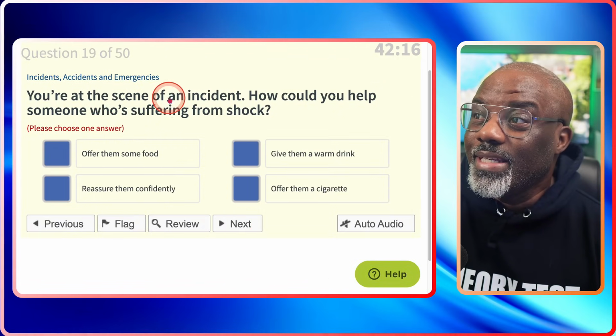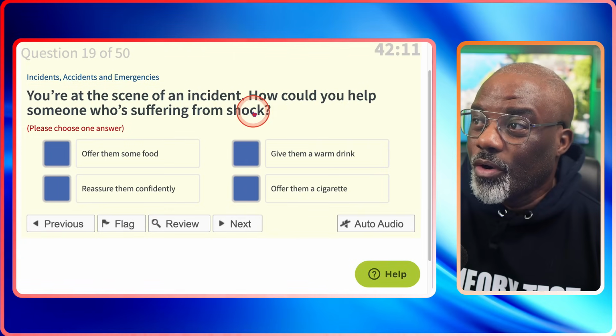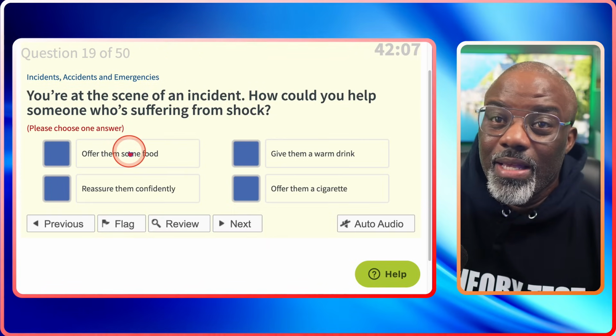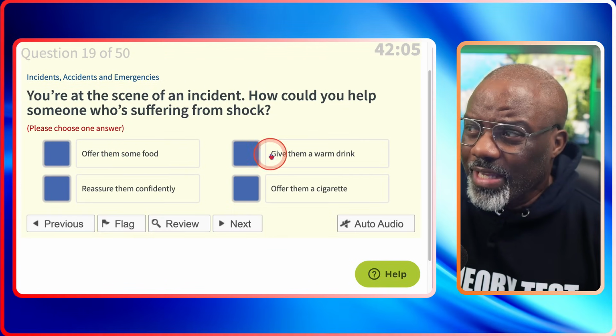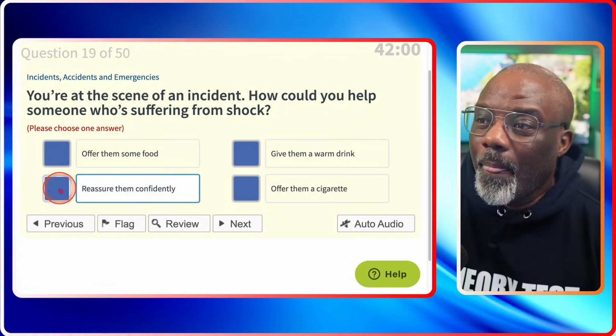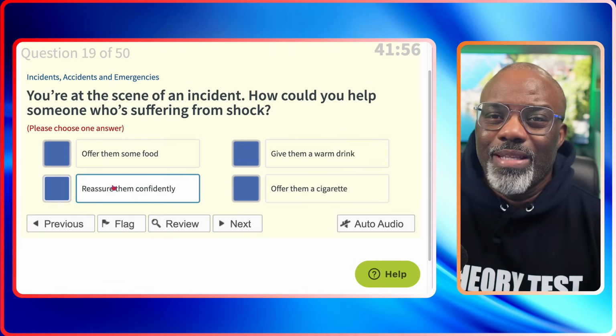You're at a scene of an incident. How could you help someone who's suffering from shock? Offer them some food. Never give anyone food or drink at a scene of an accident. Give them a warm drink. That's the same thing. Reassure them confidently. Yes. Reassure them confidently means talking to them. Stay with them. Let them know someone's there for them.